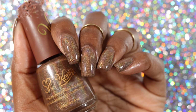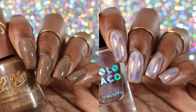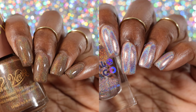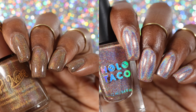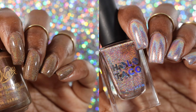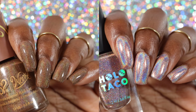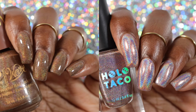The holographic in here isn't a glitter, so it's going to dry down very smooth but also kind of flat, so you will want top coat for a glossy finish. This will remove very easily, and I had no issues with staining. I just wanted to compare this really quickly to another linear holographic so you can see that the holographic flare is different. It's not nearly as strong as a Holo Taco linear holographic, but I feel like for $6 at Walmart, this is pretty damn good.